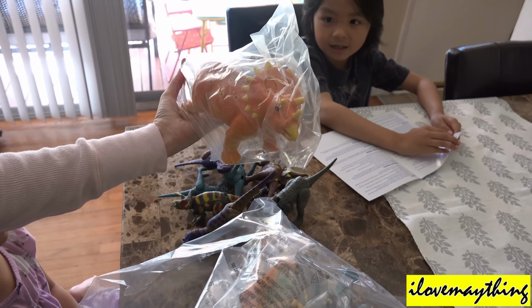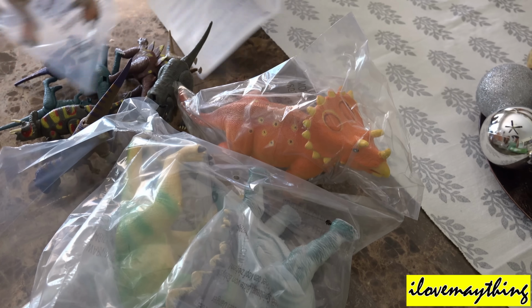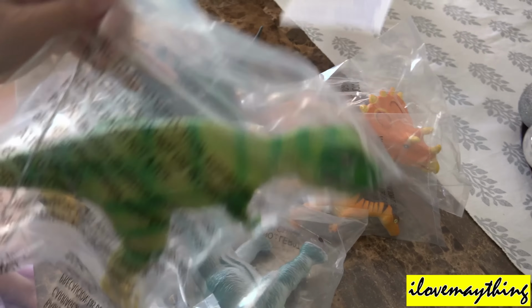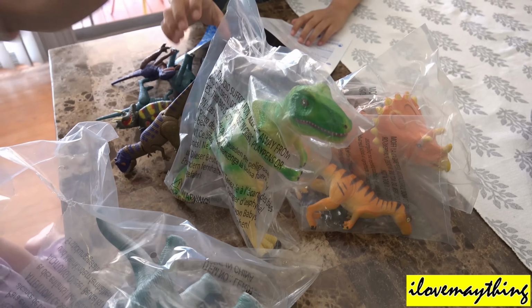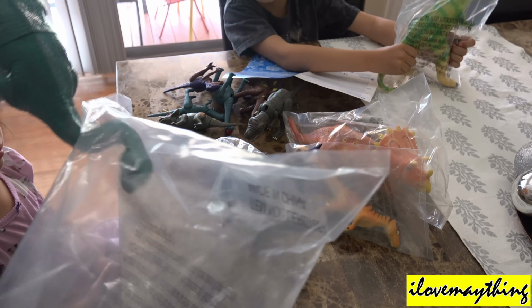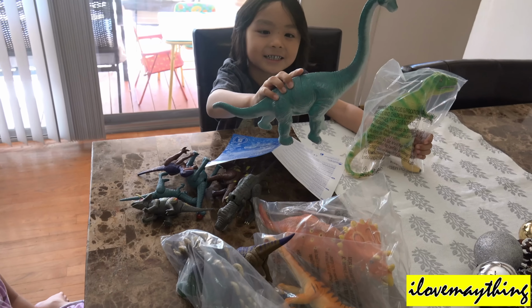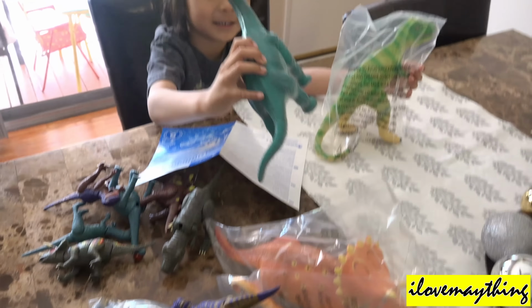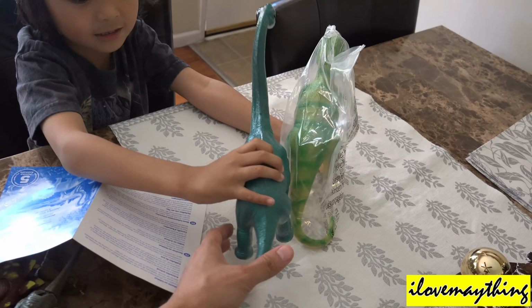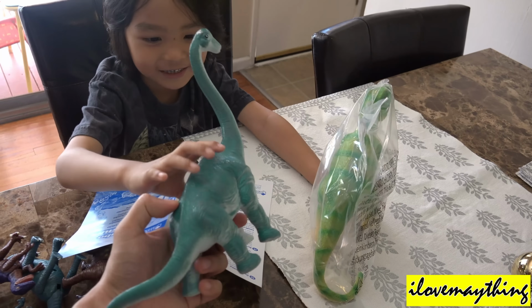Wow, it's big! A Triceratops! And they are nice looking, Hulyan. And the raptor is a little bit bigger. Wow! And long neck. The Brachiosaurus. Wow. The Brachiosaurus is not heavy. It's not? No. Can I touch it? Yeah. It's not that heavy.